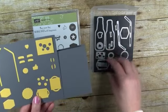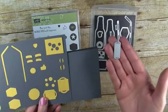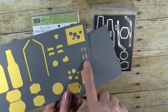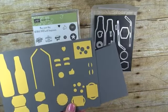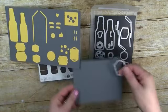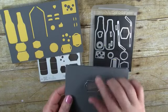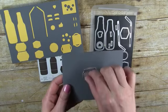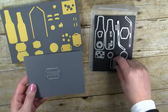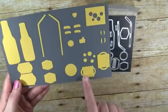Then there are these funny little dies in here. It took me a little while to figure out. Is it a dog tag? I was trying to figure out what this was. It cuts out these little funky shapes, which I'm sure everyone can find some use for. But if you match this with this, and you run them through together, and there's two sizes, they both fit the two sizes, you will get this shape with those little holes.